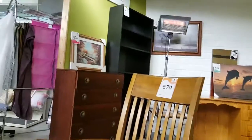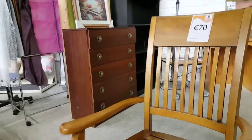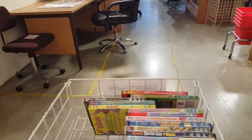I should probably be more interested in a rocking chair. 70 quid though, and it's haunted. So yeah, haunted stuff is usually a good indication you should be moving on, so I'm moving on. Checking the DVD baskets, kid stuff, yeah, nothing there.